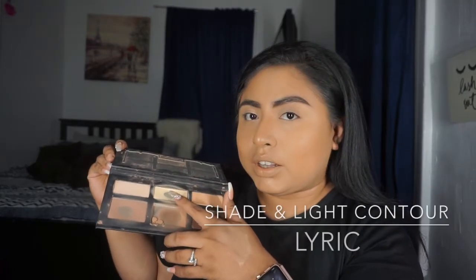Shade and Light, I know she spoke about it. She uses the middle one, the highlighting. I think she used the first one or the second one, I'm not sure, but I'm using this one. This one is in Lyric, and I'm gonna do what she does. Same blending sponge. I'm just trying to figure out where is the dark side. Okay, that's the light side.